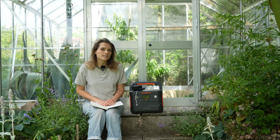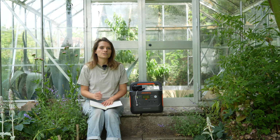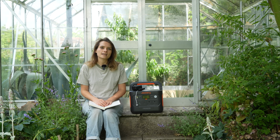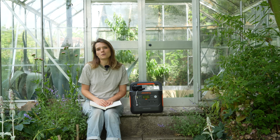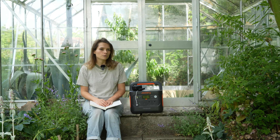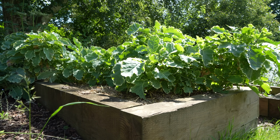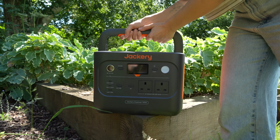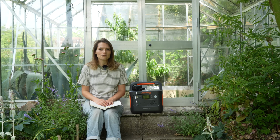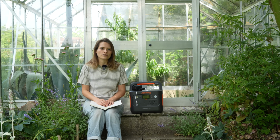To give you an idea of the kinds of power that the power station holds, we'd be able to charge our camera 47 times. It can also charge a projector for 8 hours, so perfect if you're going camping and want a nice cozy setup. Or if you're also a videographer, you could charge a drone 25 times. If you're using the Jackery Explorer for gardening, you could power a 1100 watt mower for 1.4 hours. So there's enough power in there that you can get all of your gardening jobs done from one charge.